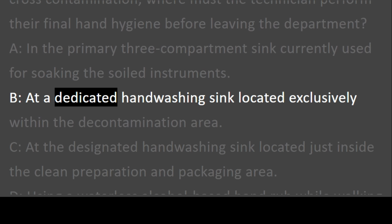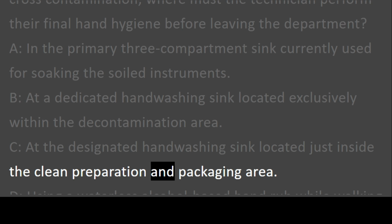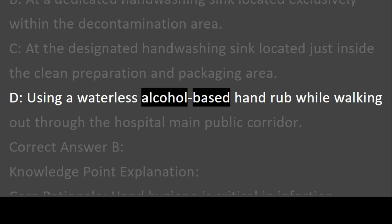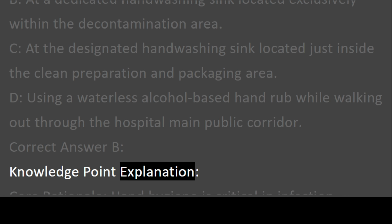B. At a dedicated hand-washing sink located exclusively within the decontamination area. C. At the designated hand-washing sink located just inside the clean preparation and packaging area. D. Using a waterless alcohol-based hand rub while walking out through the hospital main public corridor. Correct answer B. Knowledge point explanation.